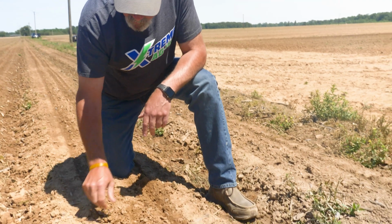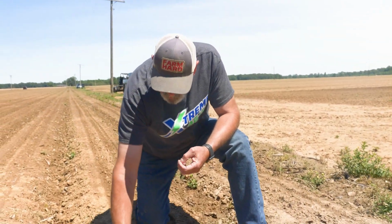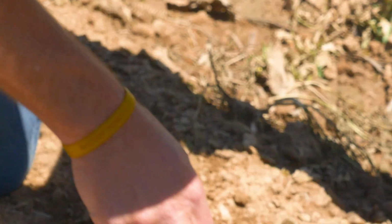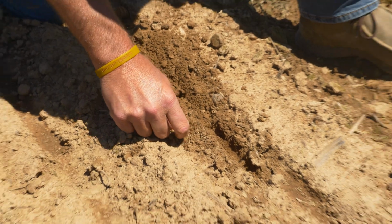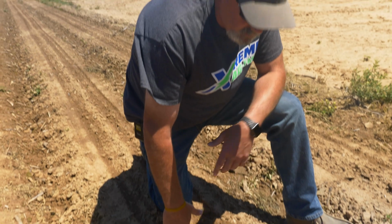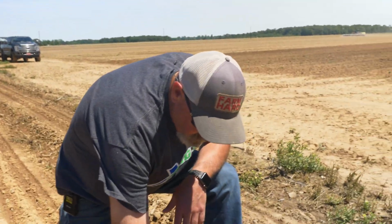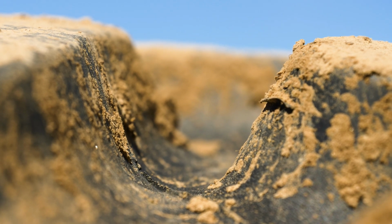These were planted day before yesterday. Some of them are sprouted. Matter of fact, all of them are sprouted. I don't know why it's that deep. Shouldn't be that deep. And it's sprouted. But that's where, if you're planting deep because you don't know if you're going to get a rain, see, that's going to get real crusty. This soil here crusts over real bad.